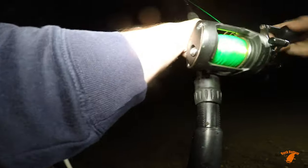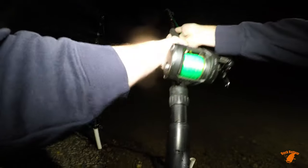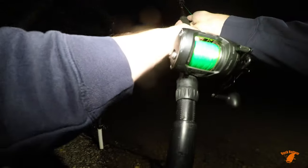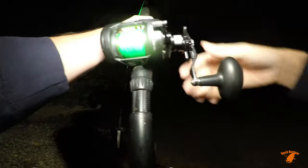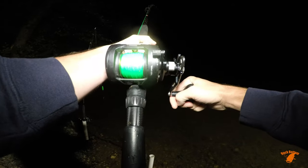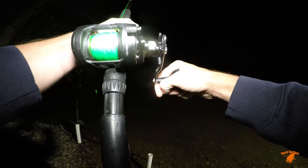Come on in, buddy. There's another one on a little piece of cut bait. He's not pulling as hard as he was. He might have fooled me a little bit on his size. He felt good there when he first hit it and started running. He's coming around. I'm about to get a glimpse of him.